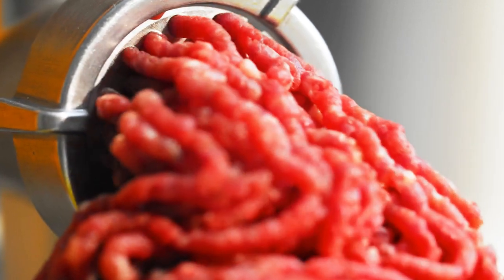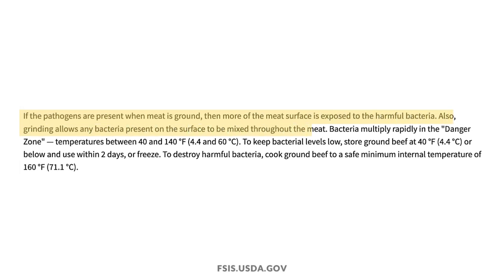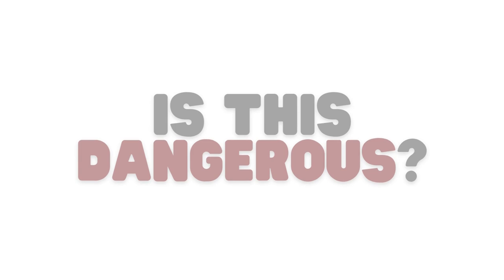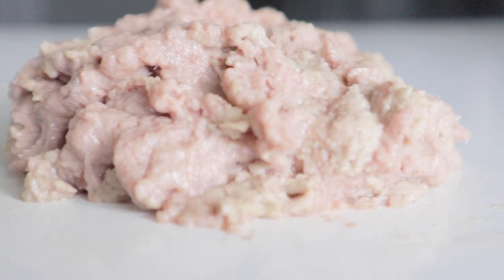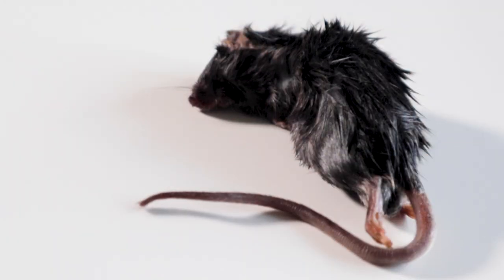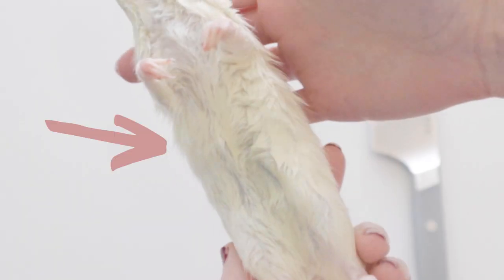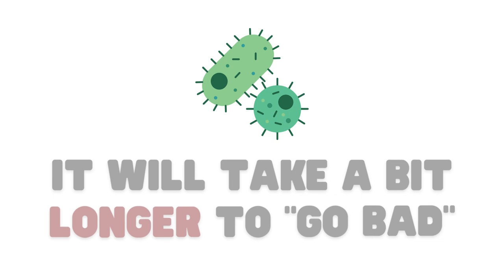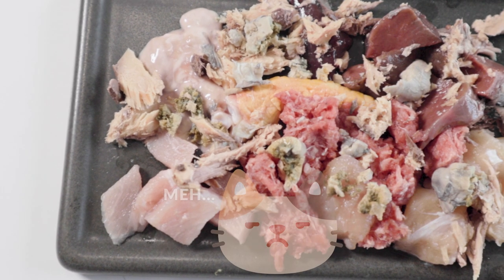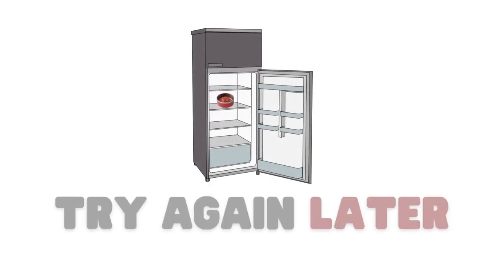Grinding meat exposes a lot of its surface area, and according to the USDA, bacteria is likely to be mixed in the meat during the grinding process. Does this make it unsafe to feed? Not at all. But it does mean that the bacterial load may be slightly higher than whole chunks of meat and whole prey. On the other hand, the raw flesh and organs within a whole prey animal are sealed up inside their body, so naturally, it will take a bit longer for the bacteria to enter and multiply. So, if your pet hasn't touched their food within the hour, it's best to just place it back in the fridge and try again later.